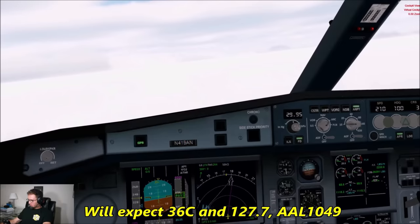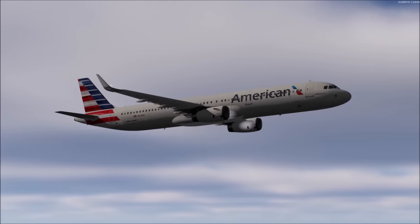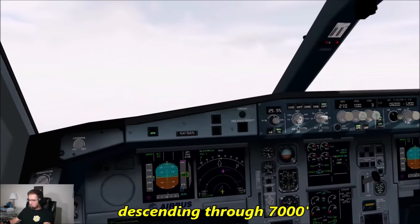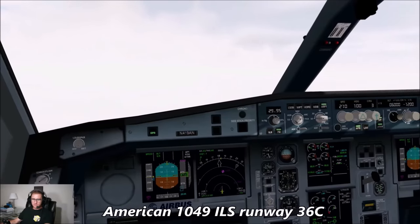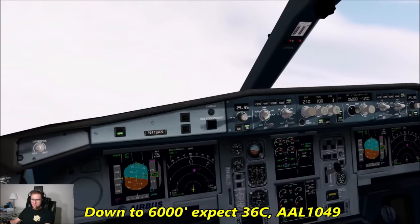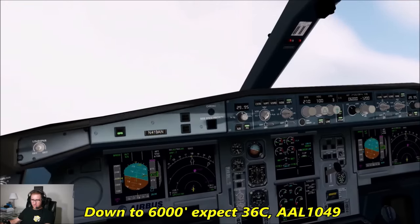American 1049, plan the ILS 36 center, contact final on 127.7. We'll expect 36 center and 127.7, American 1049. Charlotte approach, American 1049, descending through 7,000. American 1049, ILS runway 36 center, descend and maintain 6,000. Down to 6,000, expect 36 center, American 1049.